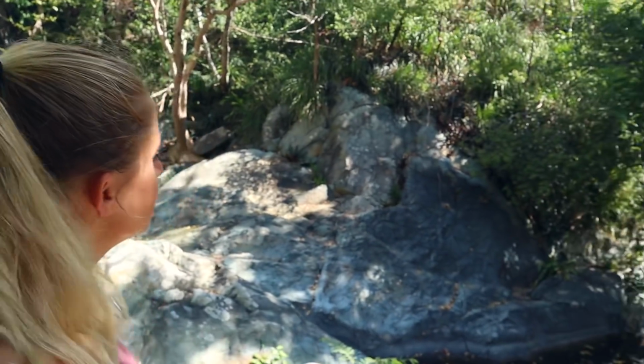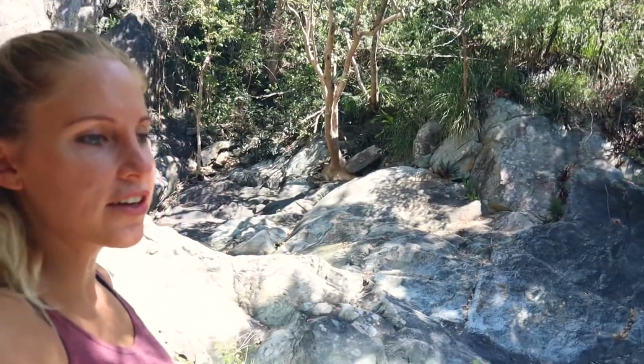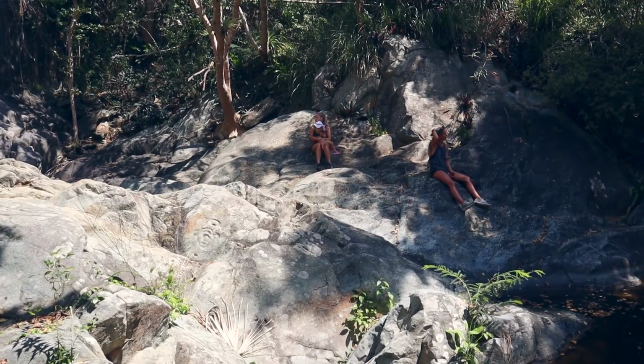It's really peaceful and quiet here. I could just sit here for a little while while the world is in chaos. It's really nice. No people. I definitely recommend this hike.